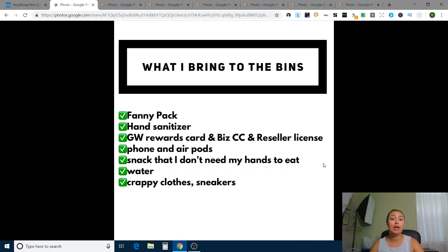I bring my phone, and that's in my phone clip on my waist, and I bring my AirPods. Sometimes I listen to things, sometimes I don't. It depends on if I know other people that are at the bins in that particular trip or not. Sometimes I take them in and out. I usually try to listen to some YouTube videos or some podcasts, and every once in a while an audiobook, though I do find it's kind of hard to concentrate on the book when I'm at the bins because I'm trying to focus.